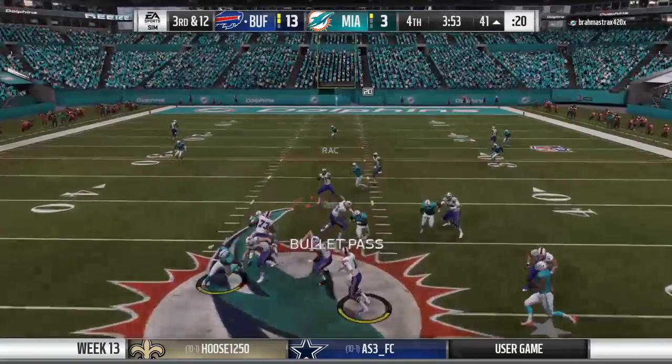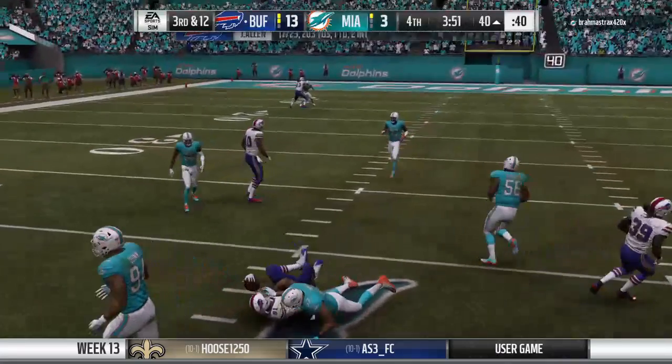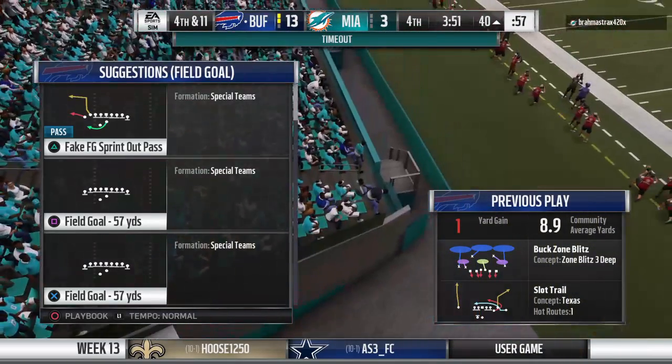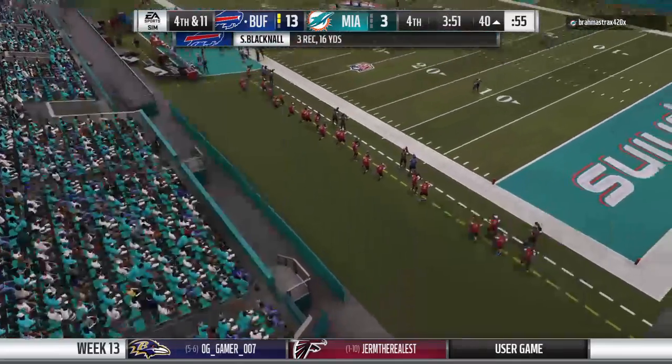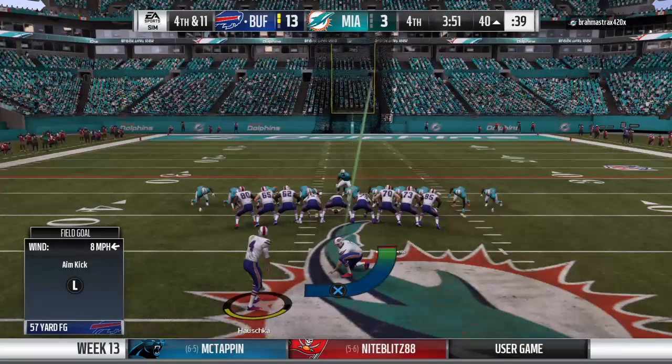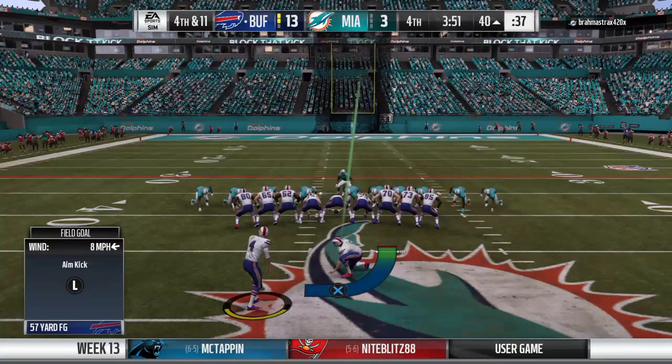Working out of the shotgun. Here's Allen. Quick hitter here. It's complete. And now we're going to get a timeout here called by the defense. So that will leave them with no timeouts left. Still plenty of time on the clock. We'll see how that affects things here in this fourth quarter.